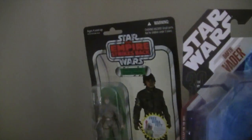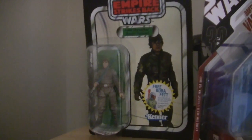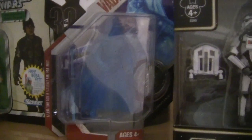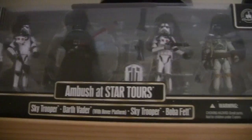Then up here, I can't really show you guys everything because it's kind of a mess, but I got some collectibles up here. That's for the 10-year anniversary of Empire Strikes Back. It's Luke Skywalker. This is for the 30th anniversary of Star Wars, the original. It's Hologram Vader. Then this is Ambush at Star Tours. Some cool stuff here.